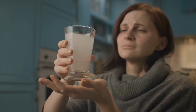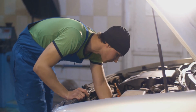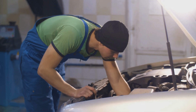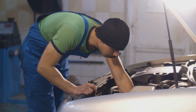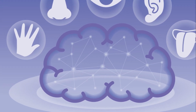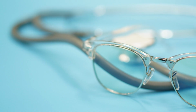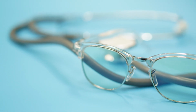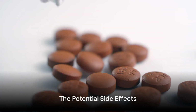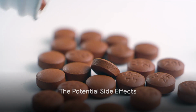But remember, as with any traffic controller, the effects of ibuprofen are temporary. It doesn't fix the accident or injury itself. It merely helps manage the symptoms, providing relief while your body does the actual repair work. Ibuprofen thus acts as a superhero of sorts, fighting off the villains causing your pain. It's a powerful tool in our healthcare arsenal, but like any tool, it should be used wisely and appropriately. After all, even superheroes have their limits. However, even superheroes have their kryptonite.